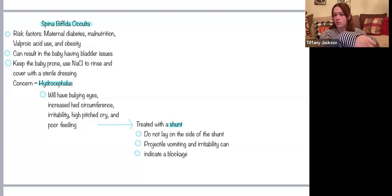So what do we do for this? If they place the shunt on the left side, we are not laying baby on the left side. That can compress the shunt. Okay. If there's any sort of blockage, baby will often have some projectile vomiting, irritability. They're not going to be able to be consoled. Those are our priority findings.